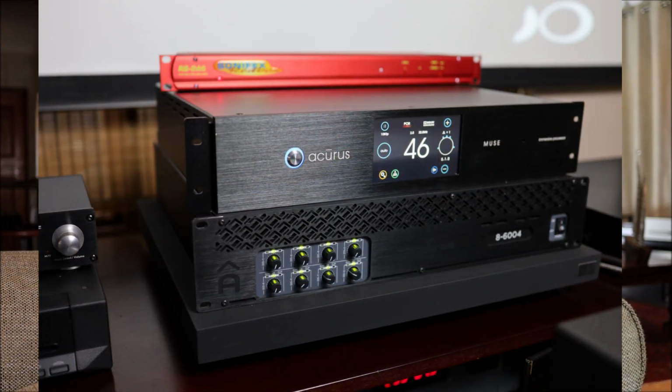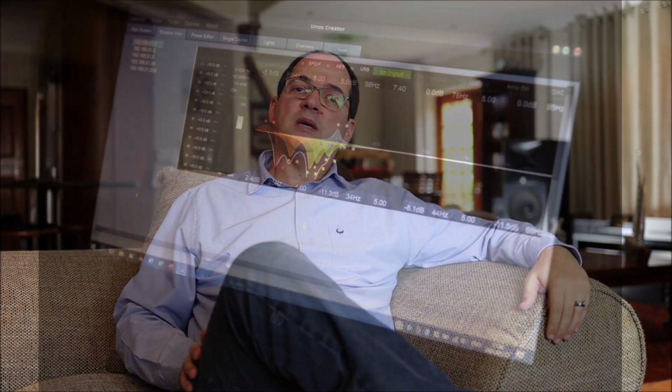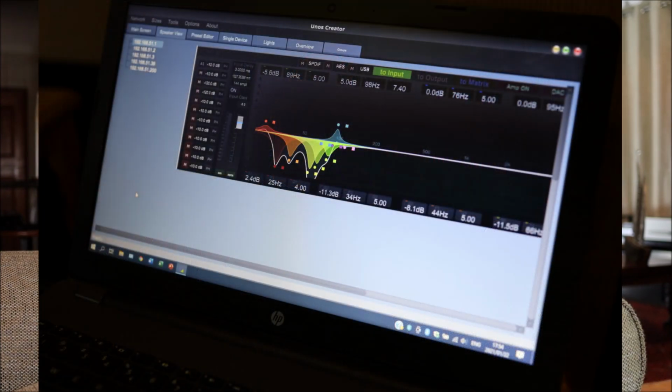Then Jandre used the Accurus Muse pre-amplifier processor to drive all the channels, and he used the DSP functions of the Ascendo live 15s to ensure a clean or flat frequency response, together with the subwoofer to ensure that the subwoofer also has a good in-room, or usable, frequency response. So if you look at all of these things combined, what was the outcome?